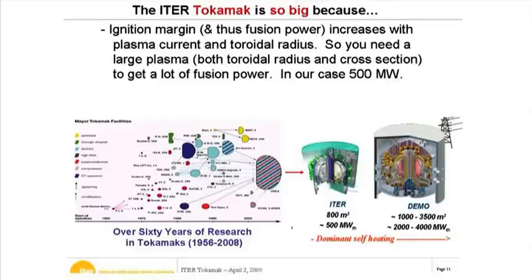So it's extremely massive. The ITER tokamak specifically is so big because of this ignition margin and fusion power. We want to produce 500 megawatts of fusion power. And this capability to produce fusion power increases with the plasma current and the toroidal radius. What that means is the distance from the middle of the machine out to the center of the torus, the major radius. If you want to produce more fusion power, it must get bigger and bigger.